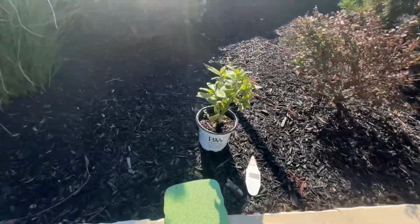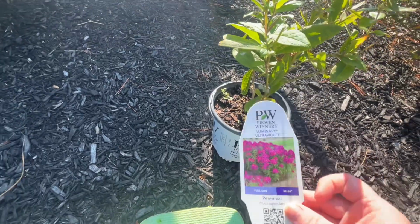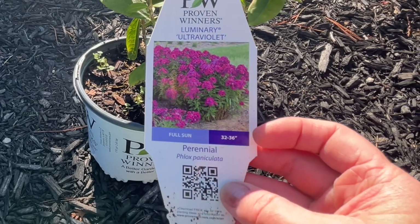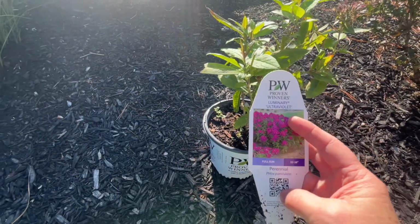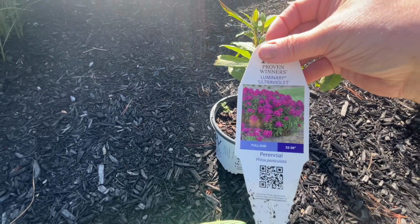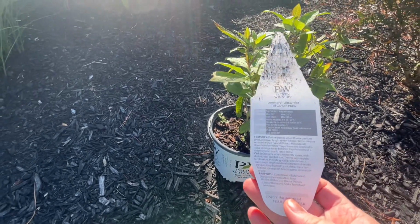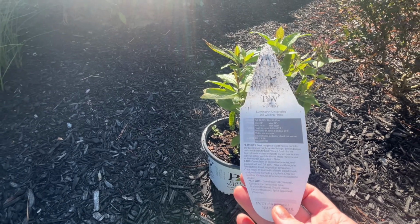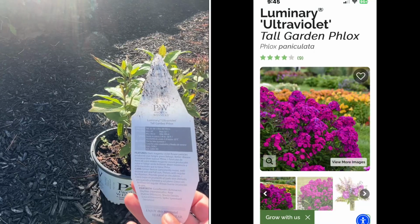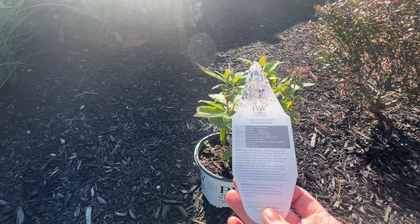Okay, the first thing that I'm going to get started with here is this Tall Garden Phlox. It's from Proven Winners, and it's called the Luminary Ultraviolet Perennial Phlox paniculata. Let's see, it takes full sun, and the height on it is 32 to 36 inches tall. And what can I tell you? It features dark magenta violet flower panicles produced over bright green foliage. Better disease resistance than other typical phlox. Grows best in consistently moist, well-drained soil and full sun.